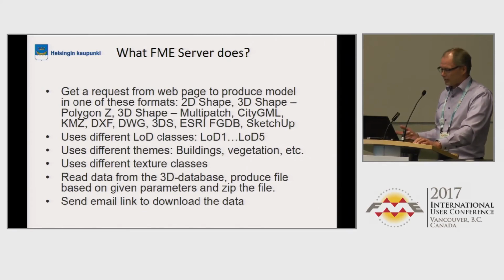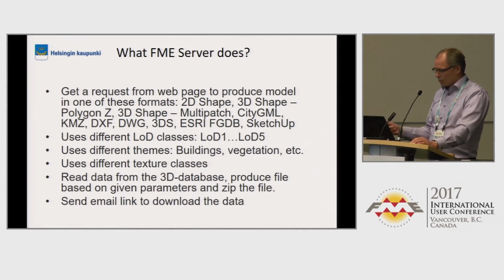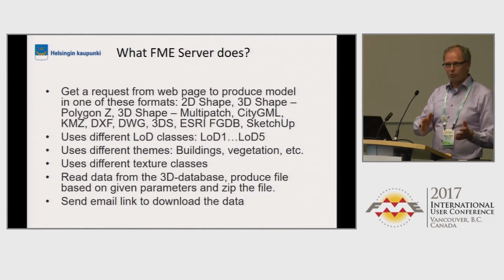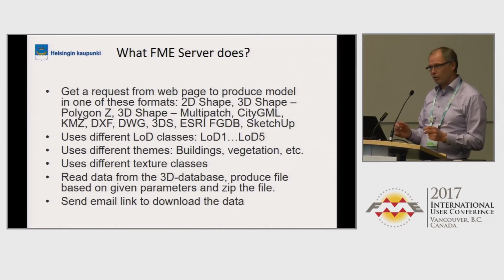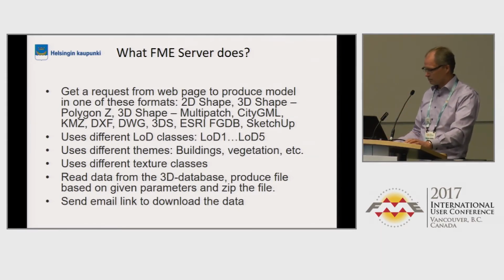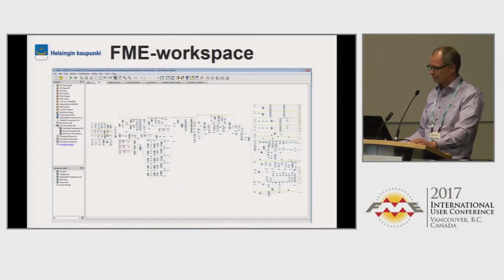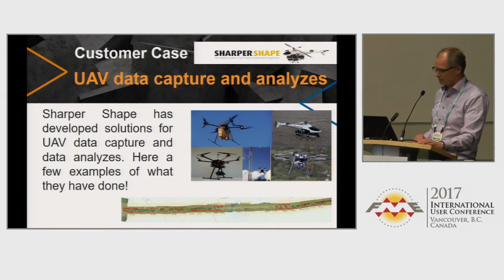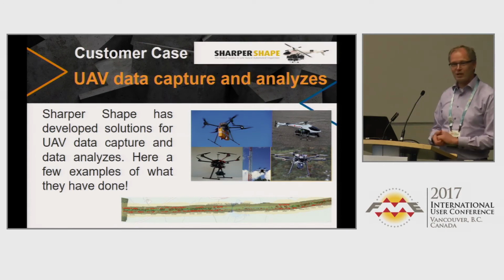So you can take buildings, vegetation, roads, and so on. You can define different texture classes, and so on. And you get the data as a link. So you're not going there to ask for the whole Helsinki city model, but you can go to a certain area and get some chunk of data. And here's the mandatory workspace for my presentation. Not going through it transformer by transformer, you know, and that's it, done. And next customer, Supershape.